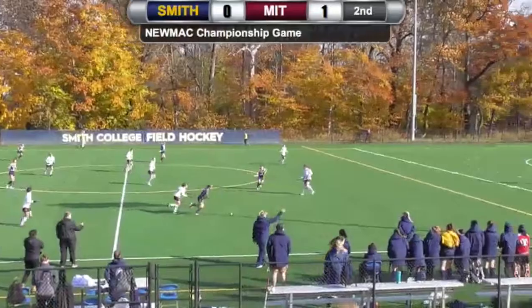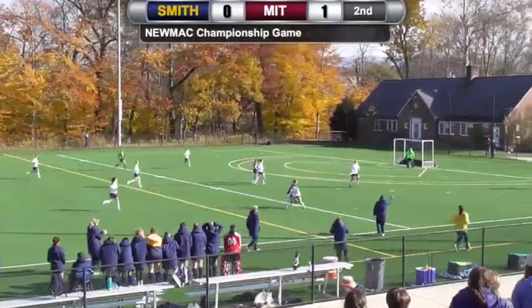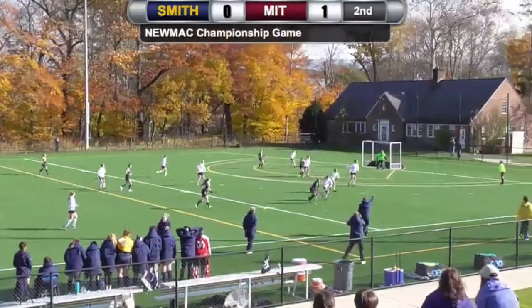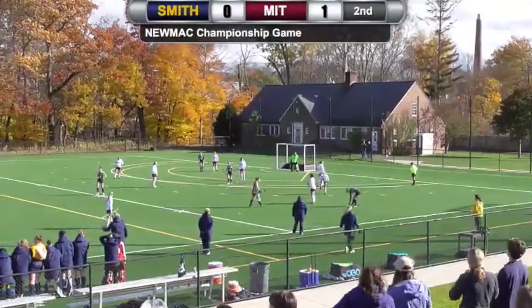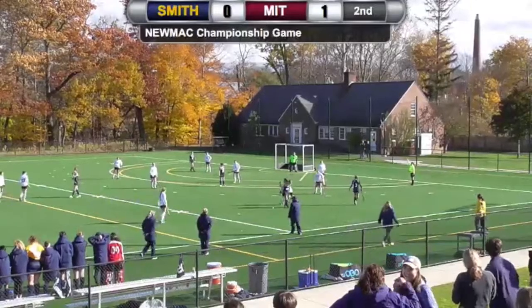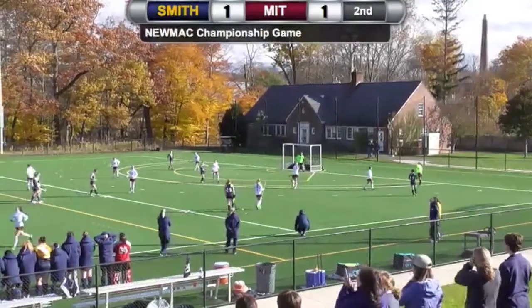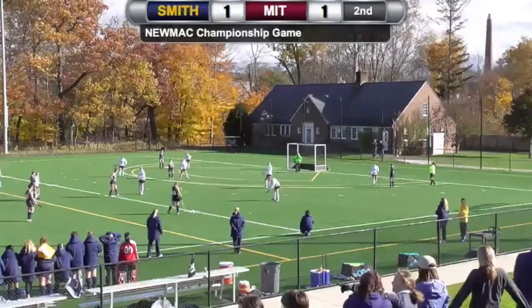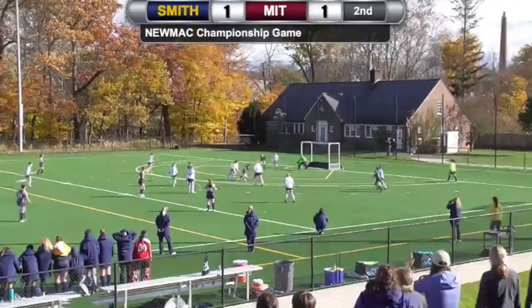And Richardson's got it again. She's had her chances, and she's headed up front. Would love to finish it off right here. 1 minute left to play. Here comes Richardson again. 5 yards, and we're going to send someone out. So it's going to be a 2-minute penalty. It seems they've been doing that. Number 7, Laura Chen, is going to be sent out for 2 minutes. That will carry over into.